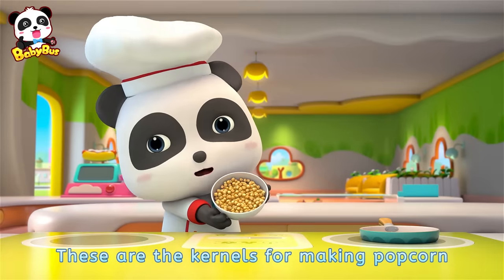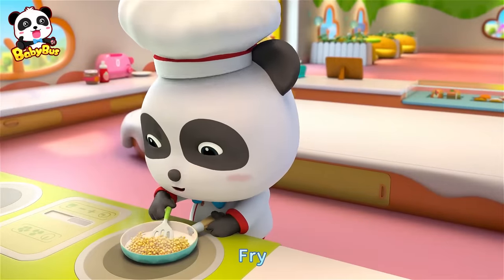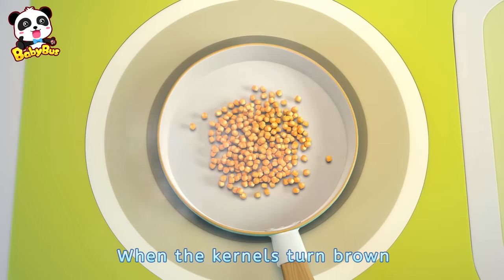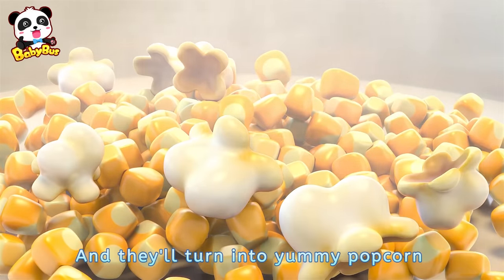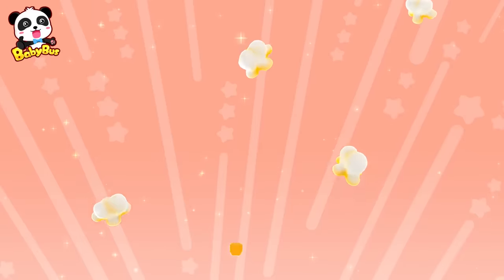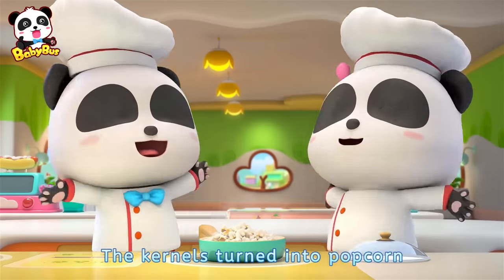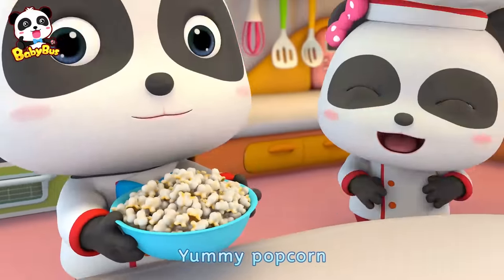These are the kernels for making popcorn. Add some butter, then the kernels. Fry, fry. The butter makes them smell so good! When the kernels turn brown, cover the pot. When it gets hot enough, the kernels will start to pop. And they'll turn into yummy popcorn. Pop, pop, pop, pop! Wow! The kernels turned into popcorn! Yummy popcorn all done!